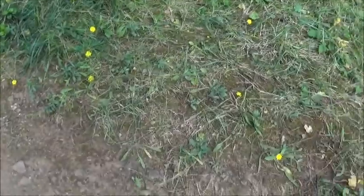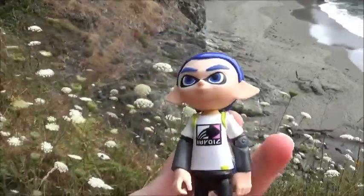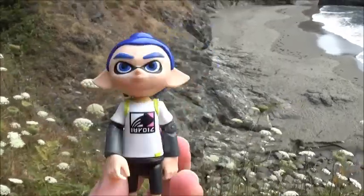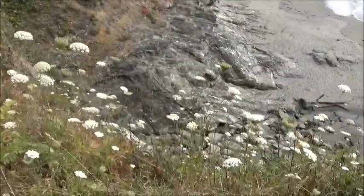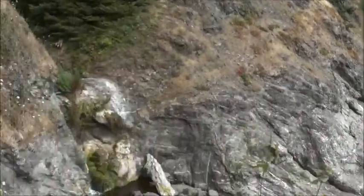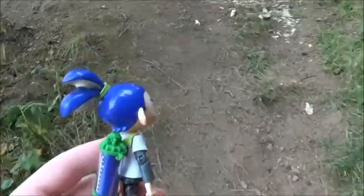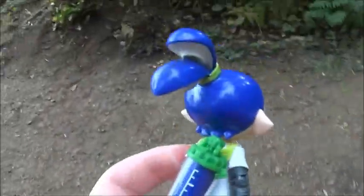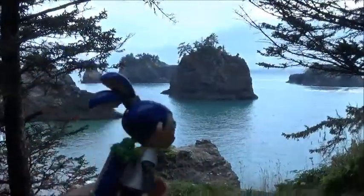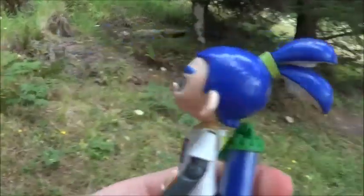Where did everybody go? If this is another one of your tries at scaring me, Tails, I swear I'm gonna beat you. Oh my gosh, water. Never mind. Oh, that's a nice waterfall, but never mind. They better be up here. Ooh, nice view. You know what? I'm just gonna go back to the car and see if they're there.